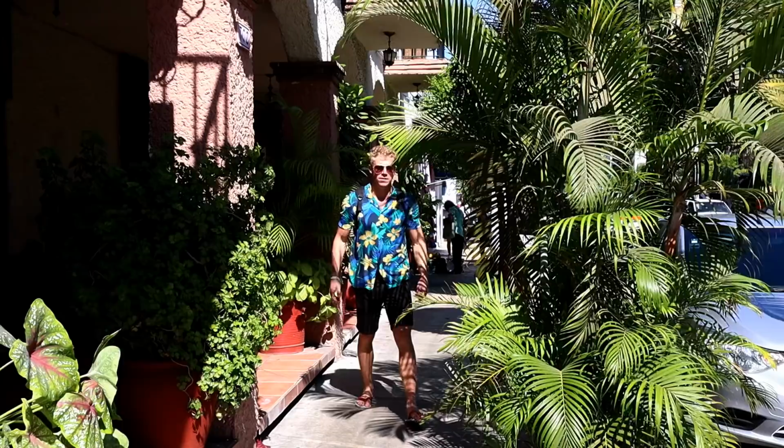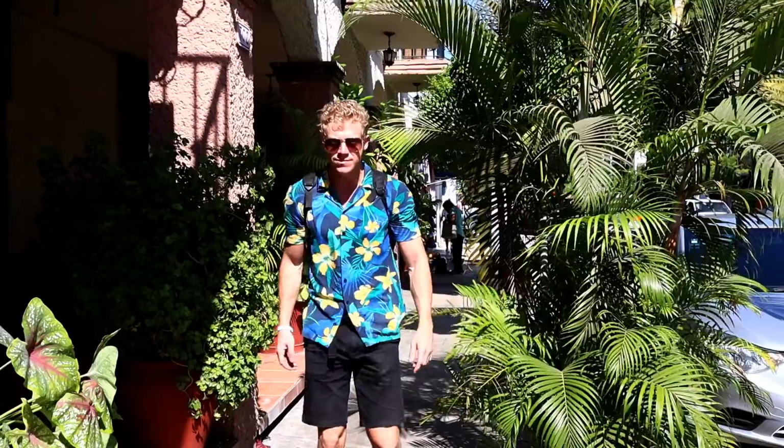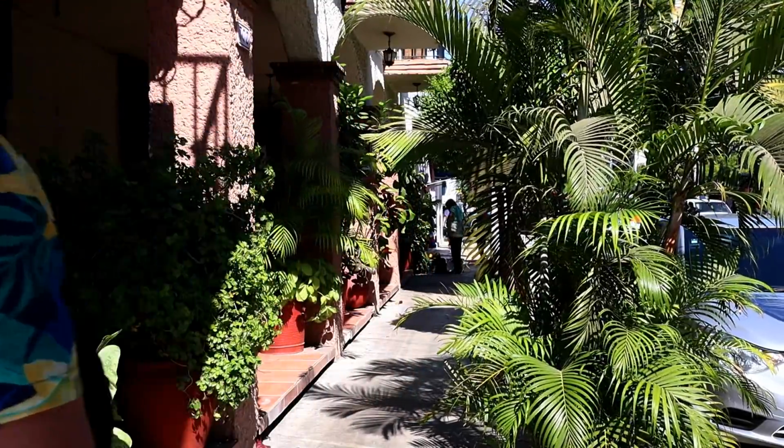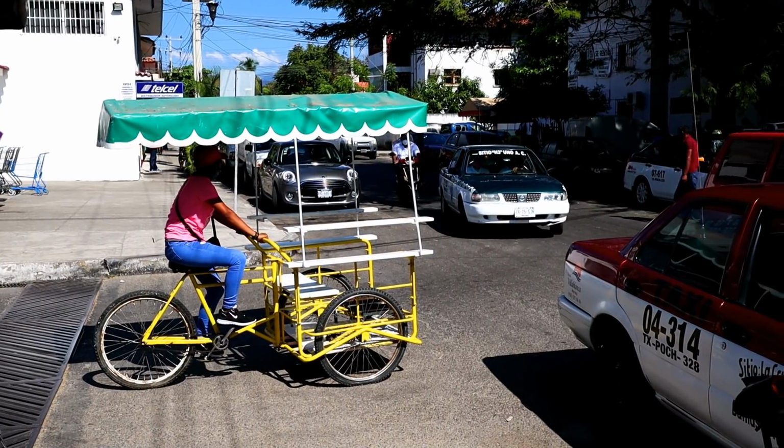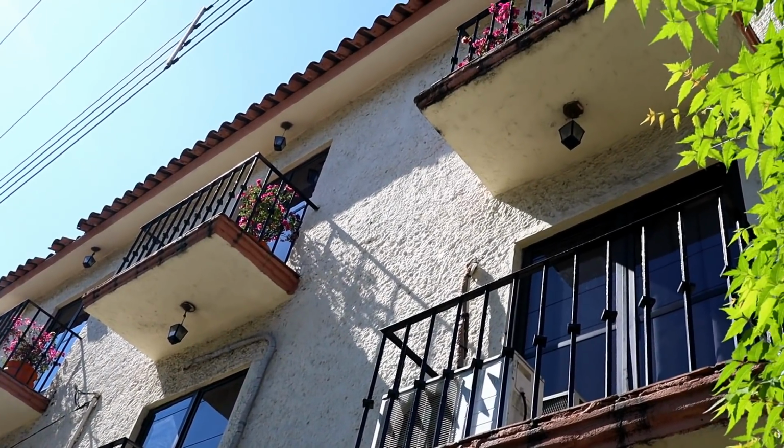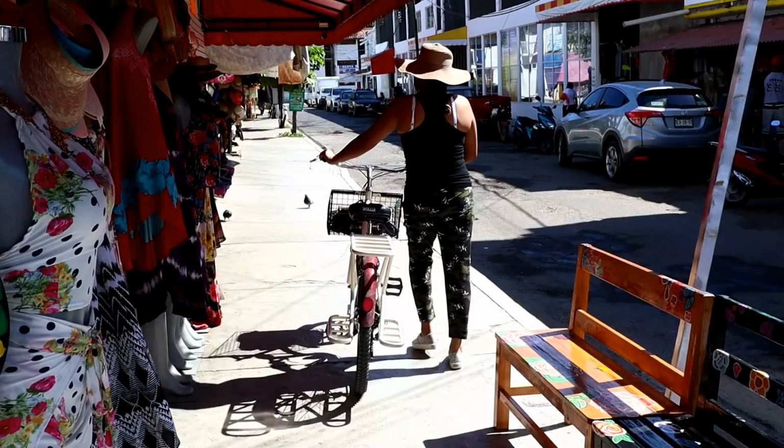Today I'm gonna rent a bike and go around the town and see as much as possible, including the beaches and all the different rock formations that we have here along the shoreline. I had recently come to the beach town of Huatulco in the state of Oaxaca, Mexico. It has an average of 330 sunny days per year.